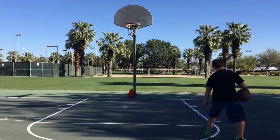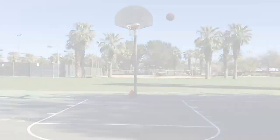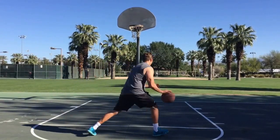Here's basketball. We're just going over a few moves and then a shot. Worked on this for about 20-30 minutes.